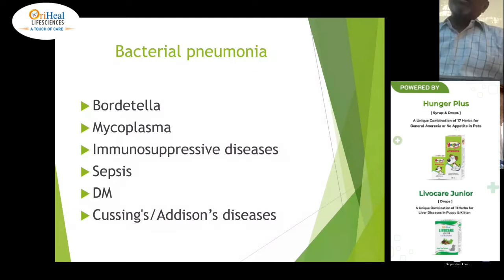So these cat people who have more cats, they will regularly come to you with cats being lethargic. And if you do a blood test, it'll be very anemic. Then if you see, it'll have a mycoplasma, okay? So immunosuppressive diseases, sepsis, diabetes mellitus, either Cushing's, hyperadrenocorticism, or Addison's, hypoadrenocorticism, all these things can cause severe bacterial pneumonia.